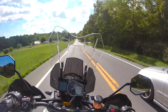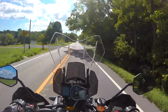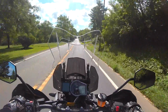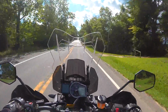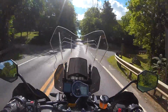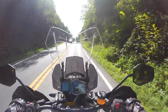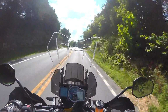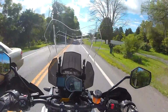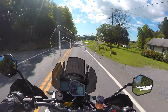purposes. It also has the different drive modes, which control the throttle response, the traction control, all the electronic sensors that are going to keep this thing getting the power to the pavement and keep you from slipping. Now, in sport mode and street mode, you get all 160 horsepower on tap. Much like the Super Duke GT, you also have rain mode that's going to cut the horsepower back to 100 horsepower. You also have off-road mode, which is also going to cut you back to 100 horsepower.